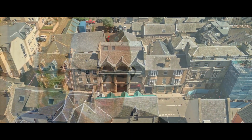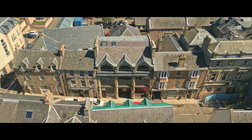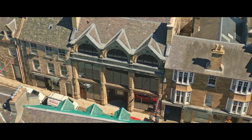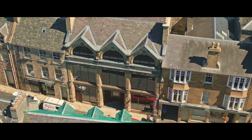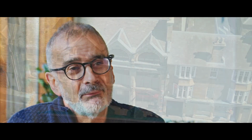My hopes for the future of the Poorhouse would be that this is an excellent example of what can be done by volunteers, coming together in a trust to actually create the vehicle that can bring in expertise and finance to help recover the economic viability of all the other buildings within the town of Jedburgh.